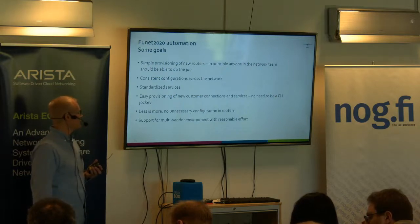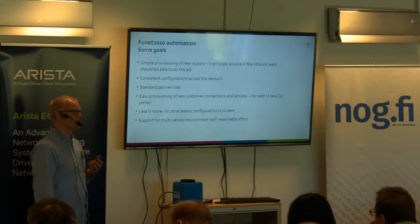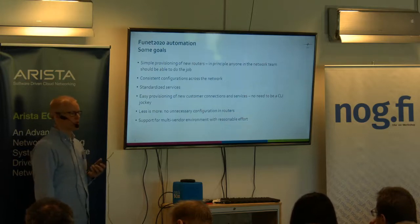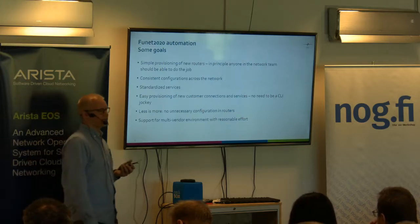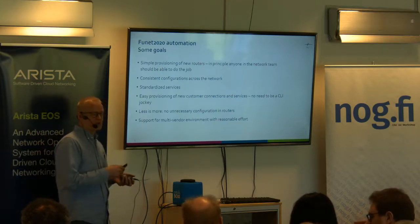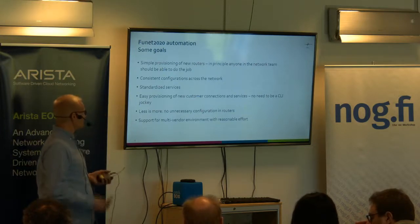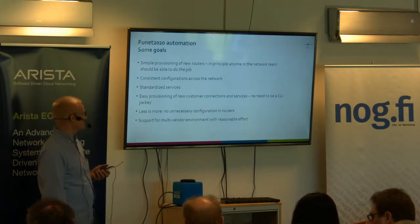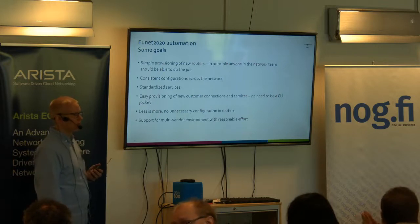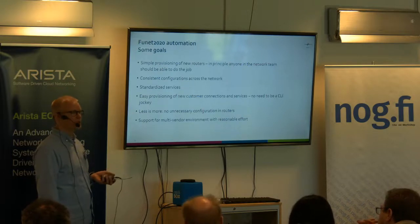And one of the very important things, at least for me personally, is that we have always wanted the routers to include only the necessary configuration, so that there is as little waste as possible in the configurations. We have also always tried to follow this less-is-more principle. And we also wanted that if the day comes that we have multiple vendors, we will be able to implement other vendors' routers into the new network with reasonable effort.